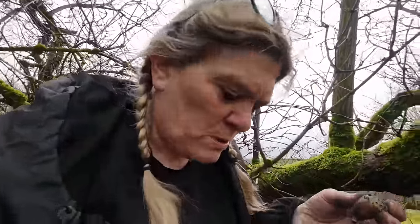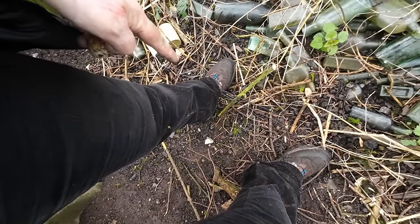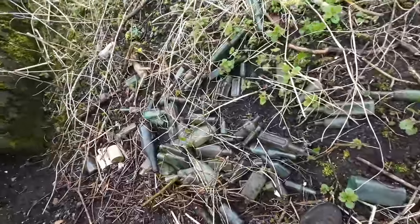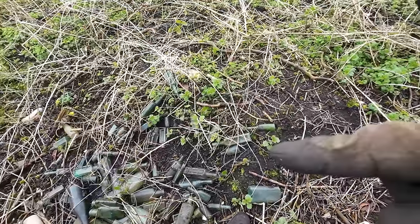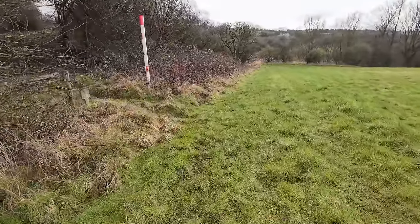I think I might just move some bottles. Might as well. My lace is undone now. I've got to fasten my lace. Oh gosh, right. That is going in my pocket. That's getting fastened and these bottles are getting moved. Yeah, I had a look, moved the bottles, but there was nothing else under there. So if you leave those, those are lovely little finds for somebody else. Just not for us today. Just going to skim along the edge here. See if you spot anything.